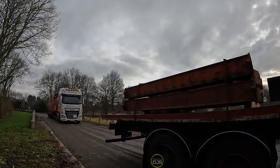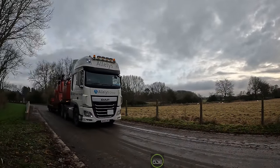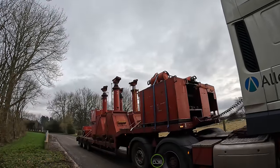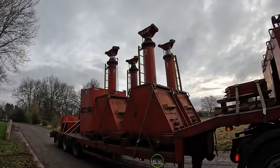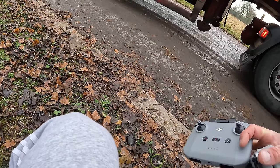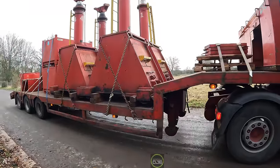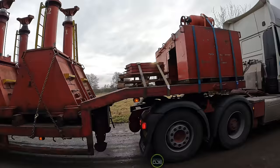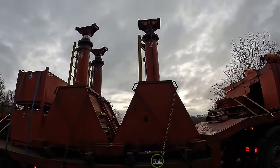I wonder what all this is for. Got some massive hydraulics on this lorry. Look at them. I wonder what the capability is of those hydraulics. Oh, the gate's closing and he's trying to go in. Yeah, look at those hydraulics, guys. Massive.